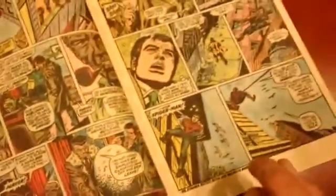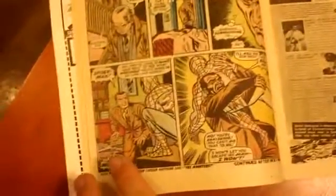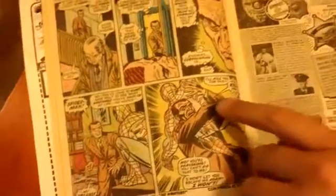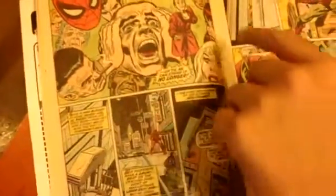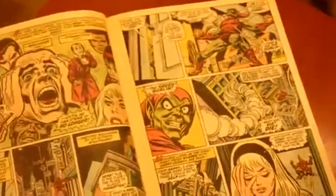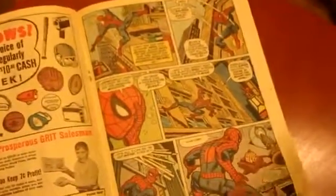So then you see Spider-Man doing his web thing, and in the Daily Bugle doing his thing, and his Spider-Man thing again. And then right here Norman Osborn starts to see hallucinations of Spider-Man. And there's the Green Goblin. Green Goblin right here sees Gwen Stacy, he knows what's going on, and then he cuts back over to Spider-Man.